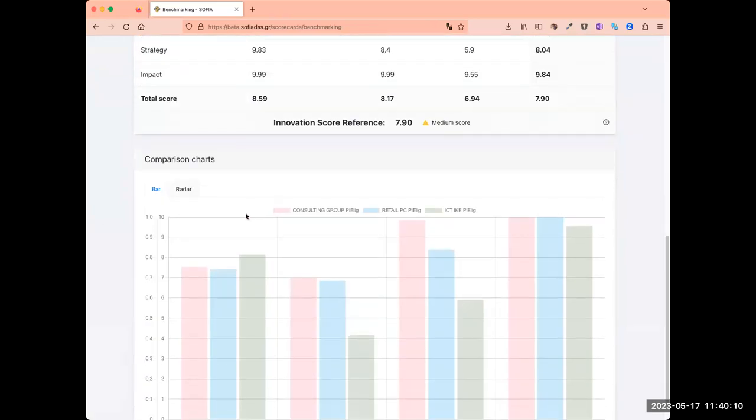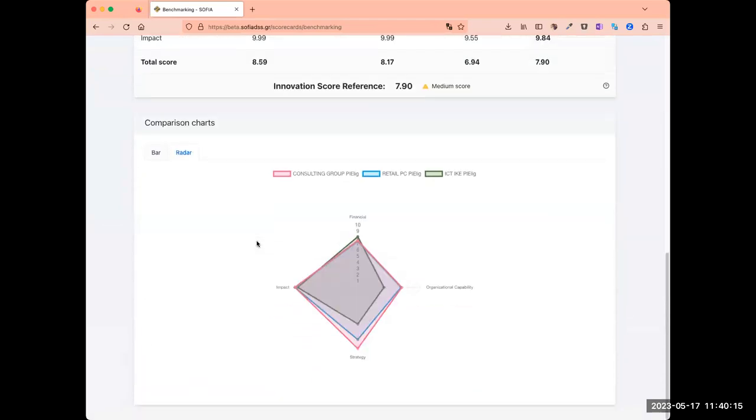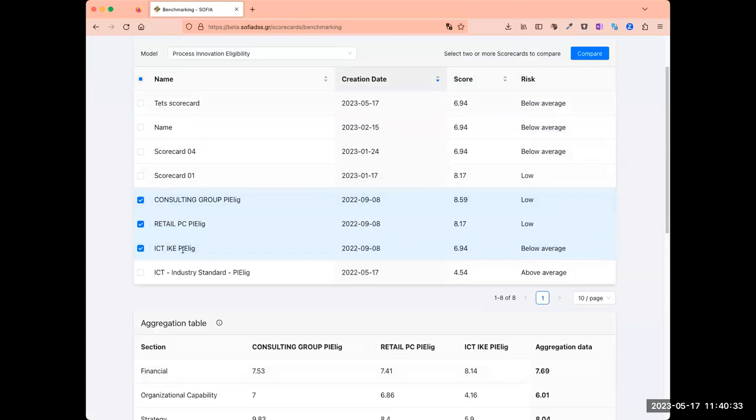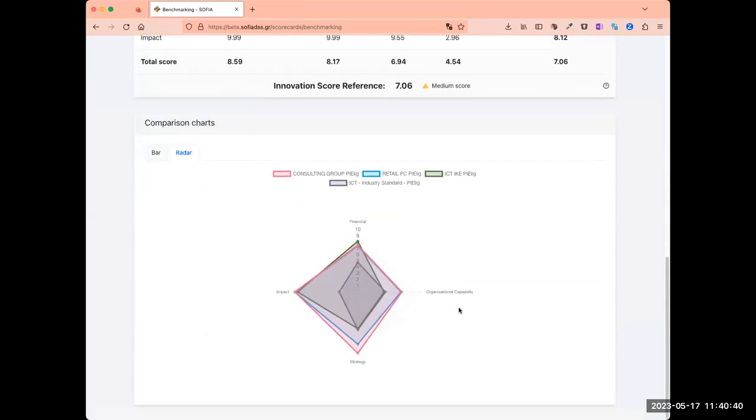And we have here comparison charts, bar charts and also radar charts. All these graphs are interactive. We can click them and have a very quick overview of how these scorecards and these businesses compare to each other regarding innovation. Of course, we can change our comparison and click the button again and have more scorecards added here.